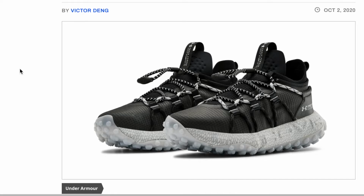I mean, they know their place in footwear, but they haven't found a way to really flourish, I would say. And this is just a great step in that direction, and I think if they keep doing this, this is going to be really big for them. And this sneaker is called the UA, so Under Armour Hover Summit Fat Tire.